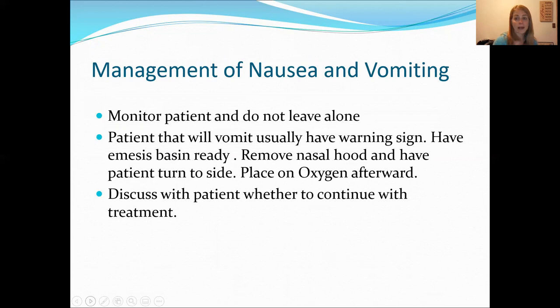Monitor the patient. You're not going to have left them alone anyways. The patient is going to have some warning signs. They're going to feel like they feel sick. They're going to want to remove the hood and get a little agitated. You would turn the nitrous off, put the oxygen on, and try to get something to them that they could throw up into, or vomit into, if that was the case.